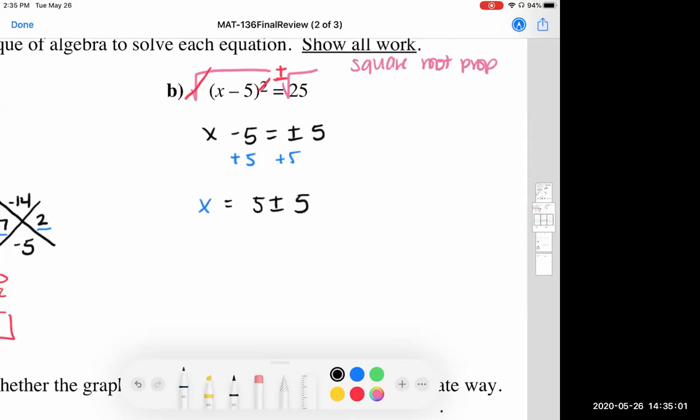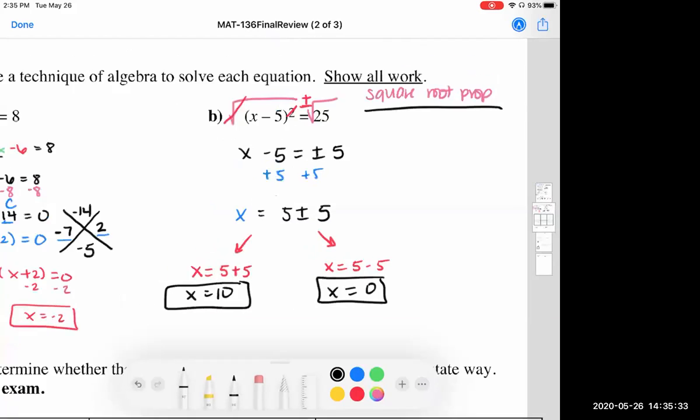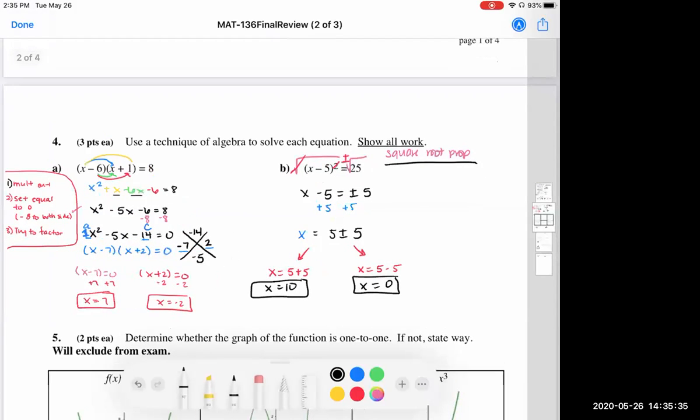So we have to write it twice. We have x is equal to 5 plus 5, and x is equal to 5 minus 5. And this will produce two different answers. So you get x is equal to 10, and x is equal to 0. And those are our two answers, 10 and 0. And this is by the use of our square root property. So these are the two problems for number 4.